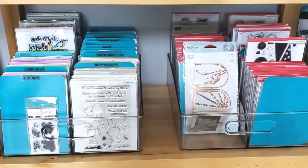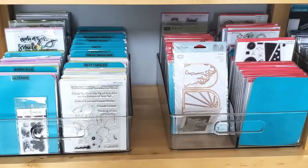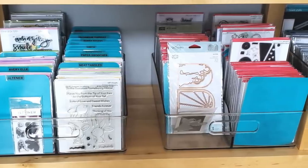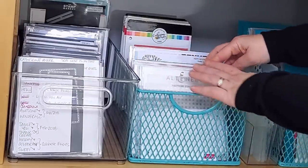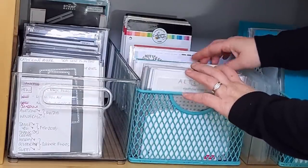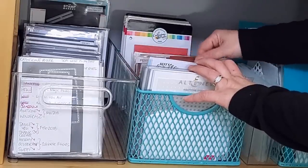On the next shelf, I have the rest of my stamps from other companies. One box is non-Christmas, and one box is all Christmas. Then I have my stencils with my stencil pals in front. I try to keep these in alphabetical order so they're easy to find, but I don't have so many that it's difficult to flip through and find what I'm looking for.